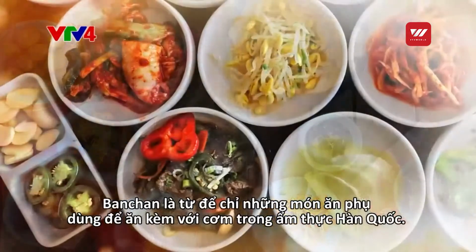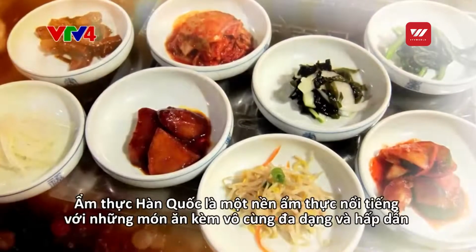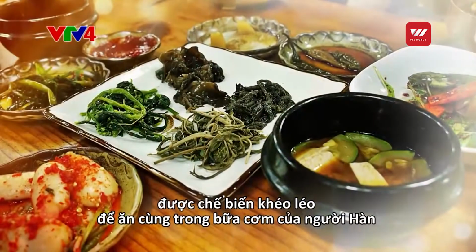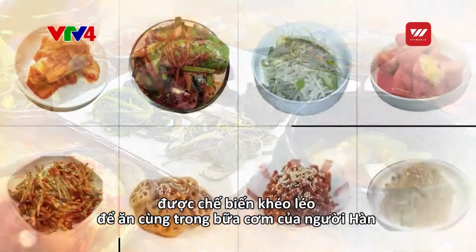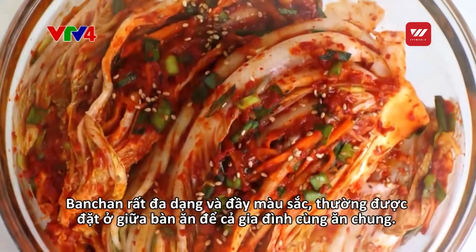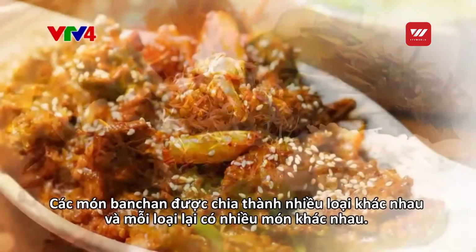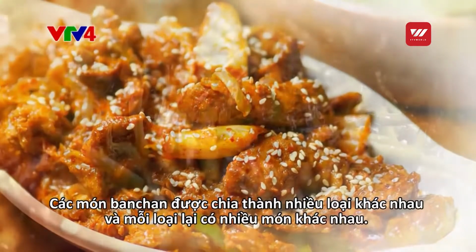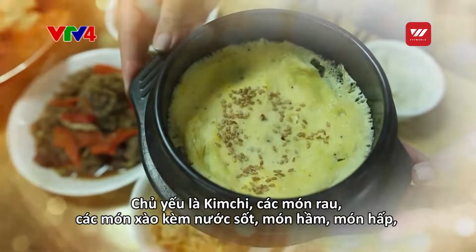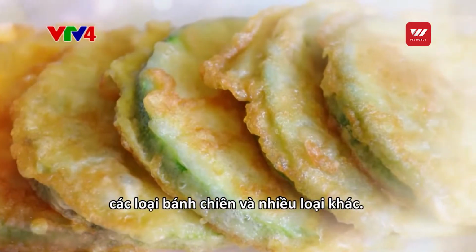Banchan refers to a small side dish of food served with cooked rice in Korean cuisine. The cuisine is famous for an amazing array of banchan recipes, which are made to accompany many Korean meals to complement and accentuate the flavours of the main dishes. Often colourful and varied, banchan is sat in the middle of the table to be shared. Banchan dishes fall into several broad categories with numerous types in each category. The main categories are kimchi, namul, bokkeum, wet or dry, jorim, jjim, jeon and others.